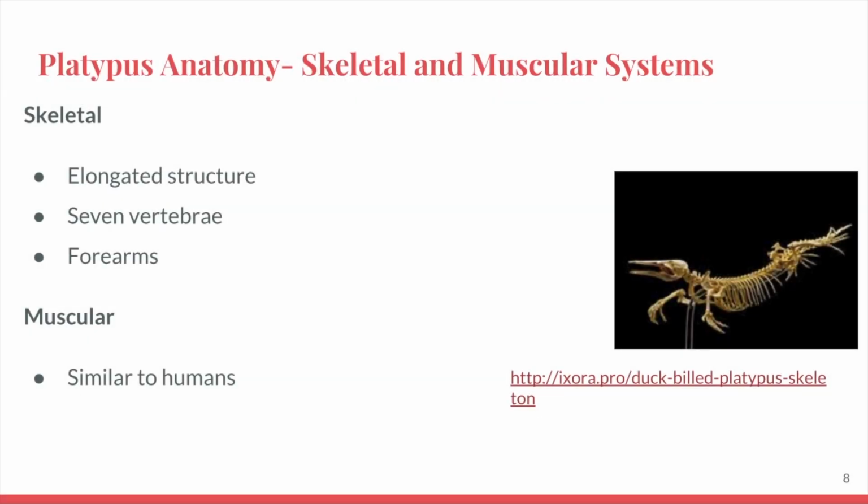In the platypus skeletal system, their elongated structure is a combination of both mammals and reptiles, so it's good for swimming, diving, walking on land, and burrowing nests up to 20 feet deep. They have 7 vertebrae, but their ribs and inner clavicle resemble reptiles, so it's easier for swimming. Their forearms have large muscle and bones for swimming ease. Their muscular system is very similar to humans, so they have smooth, skeletal, and cardiac muscles.